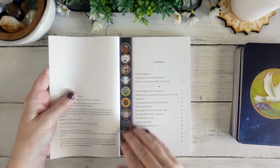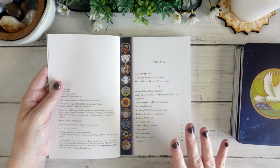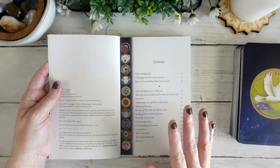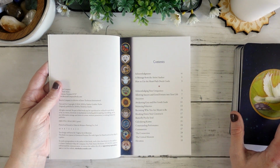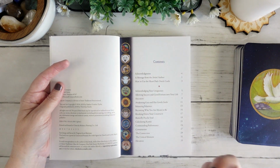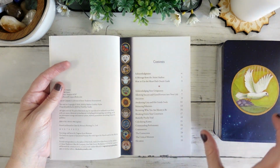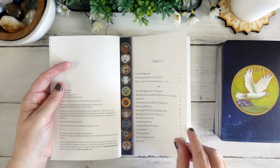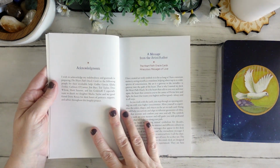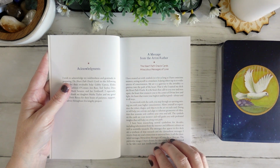Beautiful color production on this book, as you can see. And I do love that the artwork and the guidebook is by the same person. So the creator has done all of the original artwork as well as the write-ups for the cards. And I love that because you really get to dive into what the creator's or the artist's intention is behind the deck when it's the same person. So we have our table of contents here in the beginning, some acknowledgments, a message from the artist author.